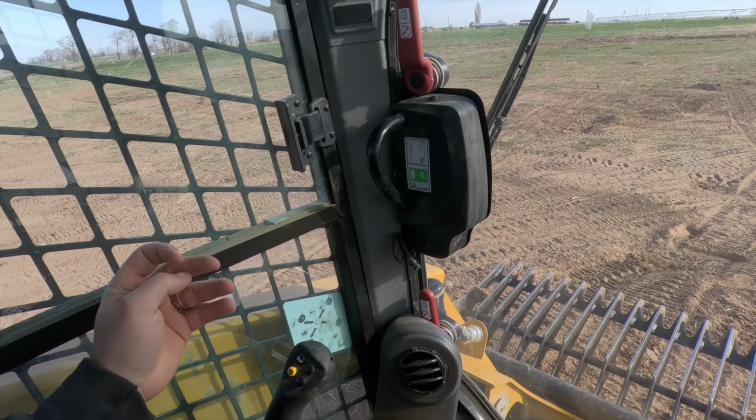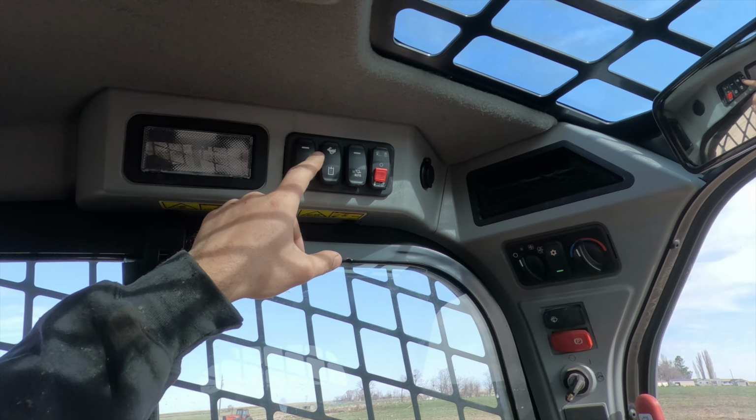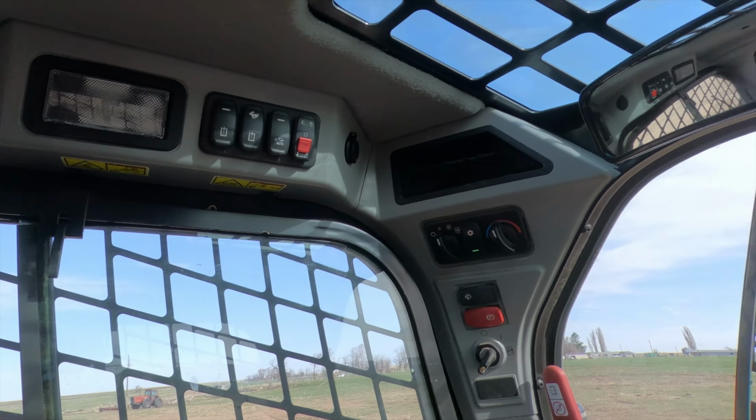I like how the machine's set up. On this side, we have forward, reverse, left, and right. On this side, we have all the bucket controls, up, down, and then dump and, you know, lift. We do have automatic connections, quick coupler here. You have an auto ride, you have a fast hydraulic speed, and you have an auxiliary hydraulic switch, which can be turned off.